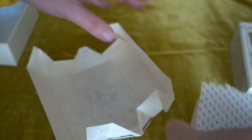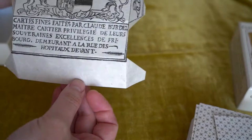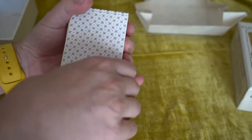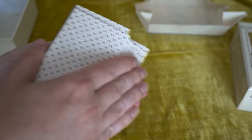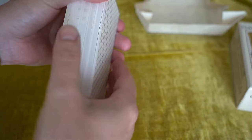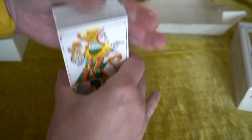You can see there's the design. Okay, let's look at the cards. So here's the back. Here they don't slide very well. They're sharp corners. And this is the order they came in, so let's look at them.